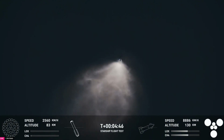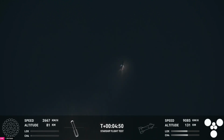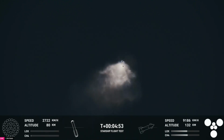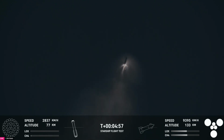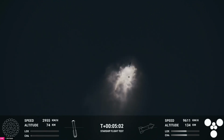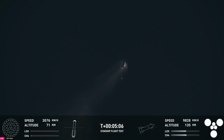Once again, the booster is making its way back to the launch site. We are going to try and catch it using the chopsticks on the launch tower, the exact same tower that it just launched from 5 minutes ago. Starship on nominal trajectory. I can confirm the command was sent for the booster to come back. It's pretty much right overhead of us, and we can see it starting to come down.